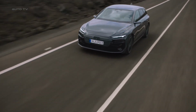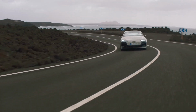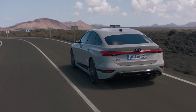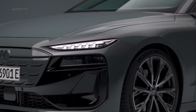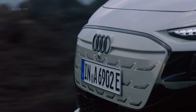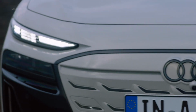At a high-power charging station, you can add 310 kilometers of range in just 10 minutes, and charging from 10 to 80% takes only 21 minutes. The charging system is also incredibly clever. At 400-volt charging stations, the battery can split into two 400-volt banks that charge simultaneously at up to 135 kilowatts. This bank charging system ensures you get the fastest possible charging speeds regardless of the charging station's capabilities.